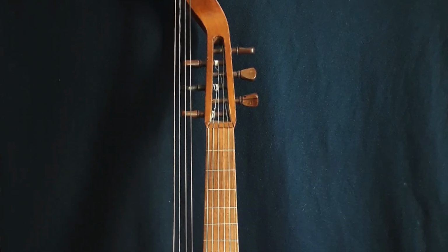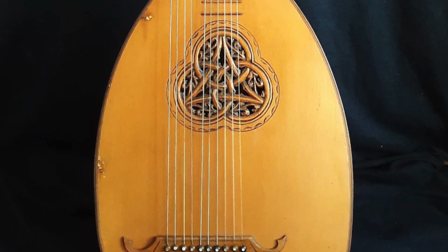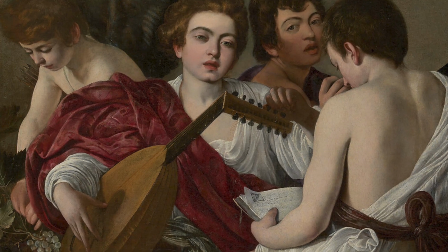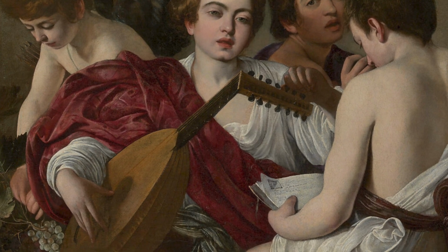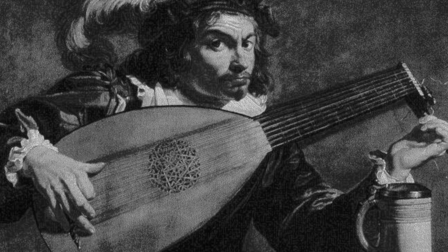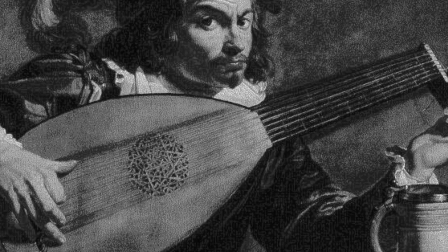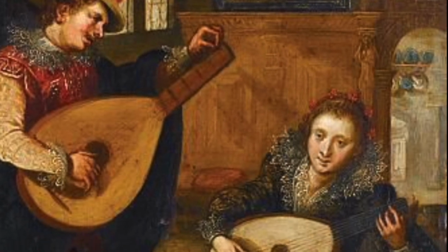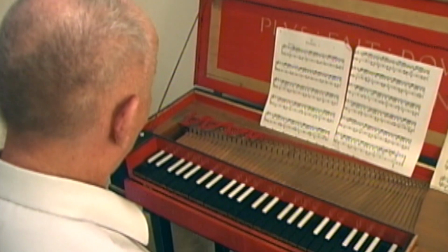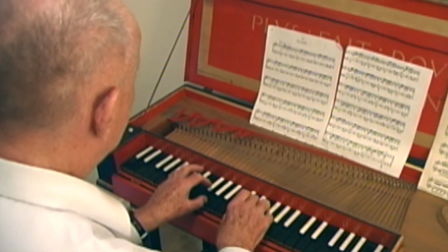Strange. It sounds similar to, I was going to say, a lute. Yeah. They're close alike in historical music too. It's a lute piece that he transcribed for clavichord. That's a remarkable instrument. Well, we'll go from here.